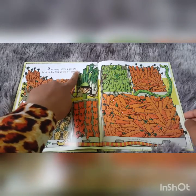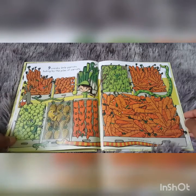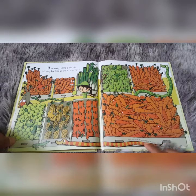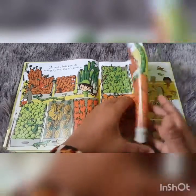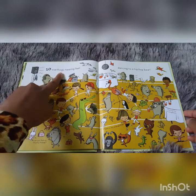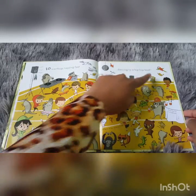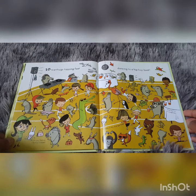Nine sneaky little parrots hiding by the pile of carrots. They're so hard to find. Spot the little orange squirrel. Whoa, finally they are at a party and dancing all about. Ten warthogs tapping feet, dancing to a hip-hop beat. Wow, they must be rappers. Can you spot the warthogs?